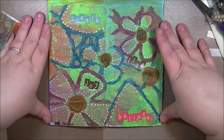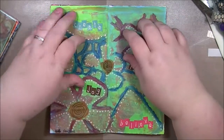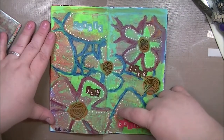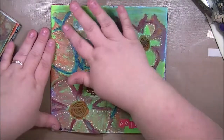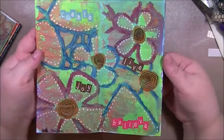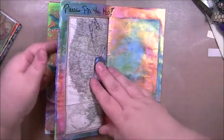And then this page is done by Wendy, I think. Let me look at the back. Yeah, Wendy. And it is super textury. I think it's a jelly print. I'm guessing it's a jelly print. But it's super textury. Maybe that's the kind of paint she used. And then she added these little words, which are very inspiring and sweet. And again, the bright colors that I'm always really afraid to use, but turned out super cute, super cute.